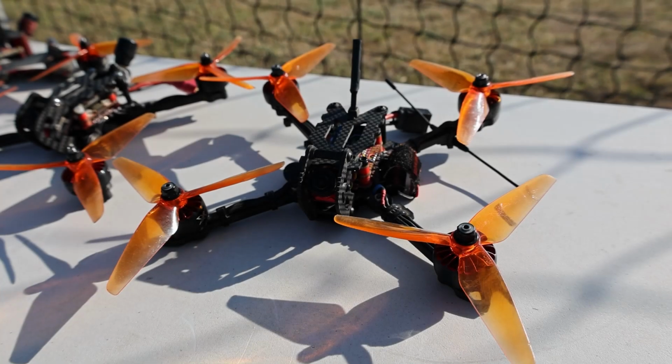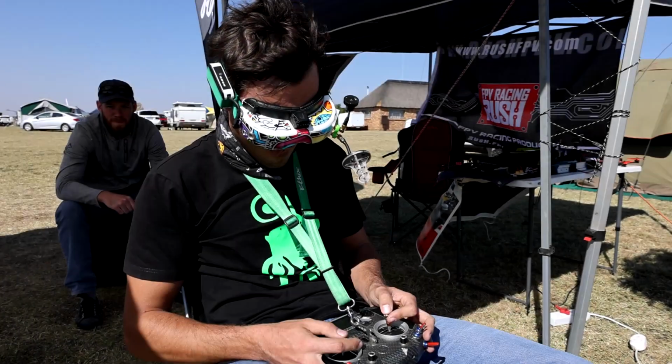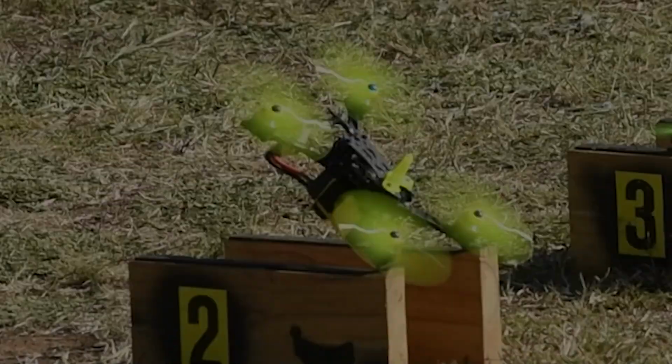Just tell me about this specific event. Okay, so this specific event revolves around what we call multi-rotor racing, and it's FPV multi-rotor racing, so that means first person view, and multi-rotor means that each craft has at least 3 if not 4 motors and propellers. The majority of our guys fly what we call quadcopters, which is the 4 motors and 4 propellers.